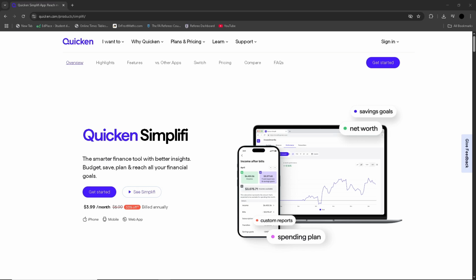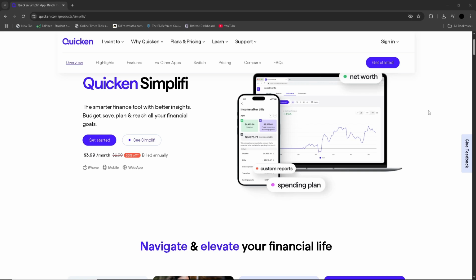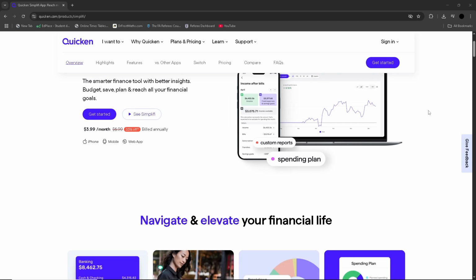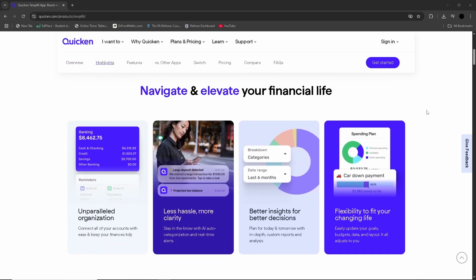For what it offers, real-time syncing, budgeting plans, transaction categorization and goal tracking, the cost seems very fair. The app also comes with a 30-day money-back guarantee, giving users a window to test its features risk-free. There are also no hidden fees or upsells on the app, which is appreciated in a crowded market full of freemium traps.